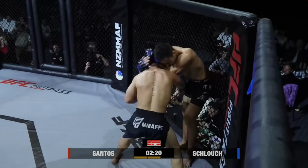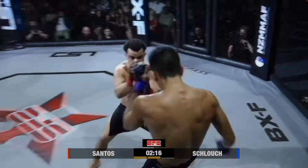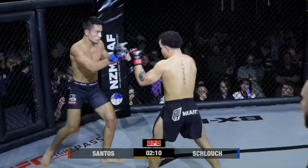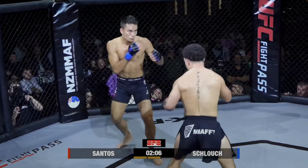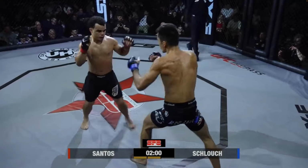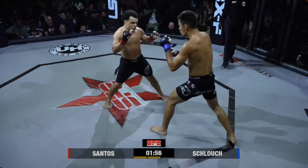A little bit of a slip. A couple of them finding their way through. Schlouch desperately trying to hold on to that clinch. Yeah, and this is better from Santos. And you hear the corner calling for activity. They want him pressing forward just like that. I mean, when you find that amount of success, why not keep doing it?